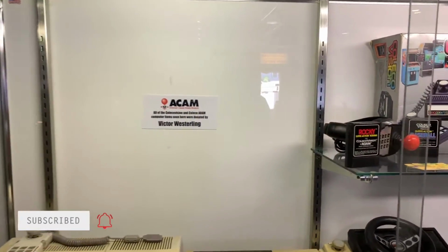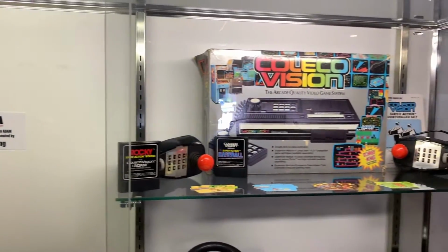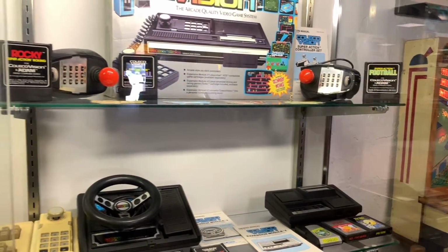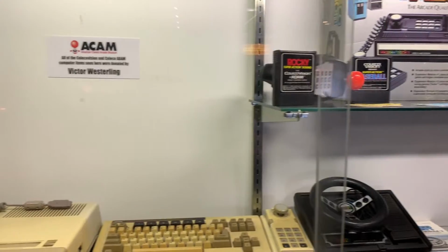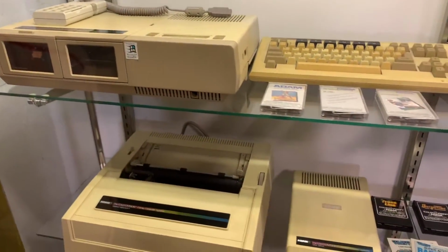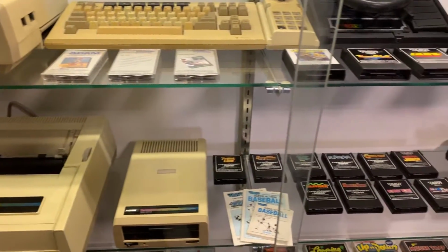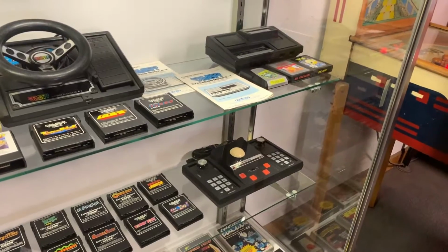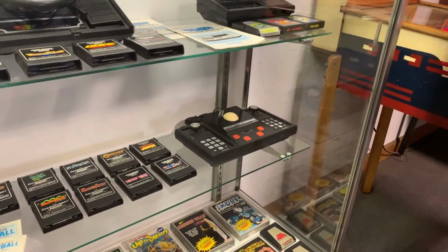And then I thought this was really cool. They actually had a collection here of old Coleco machines, accessories and games. I believe this was donated to the ACAM. But it was nice to see all of these in one place. I never did have a ColecoVision, so this was all new to me to see these, but they had a really nice selection of complete games there in the bottom, which was really cool.